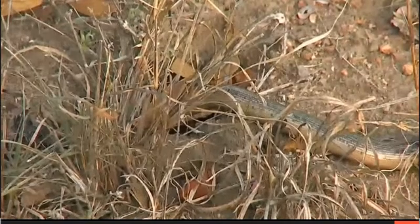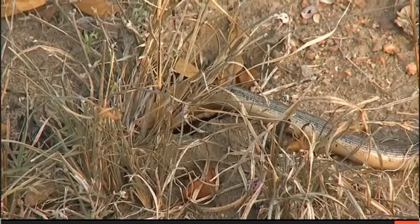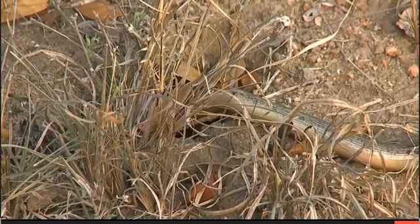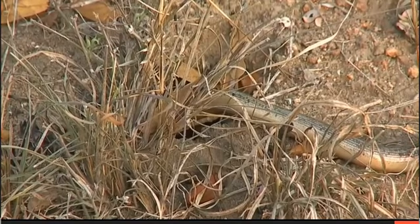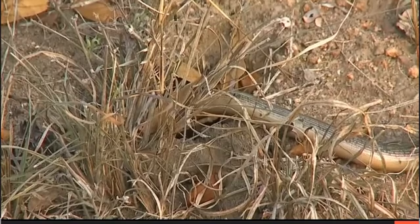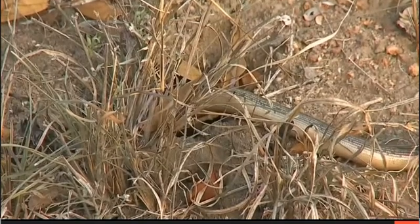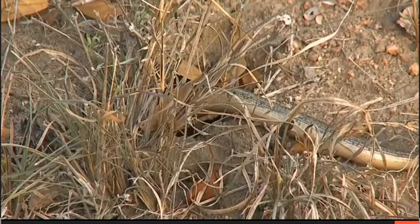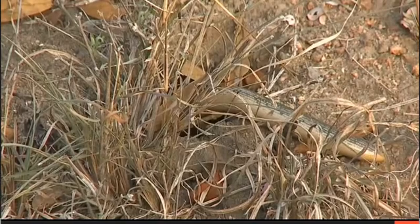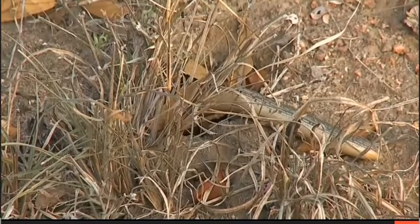There we go. It looks like it's definitely found a hole. And they're very vulnerable when they're above ground, so I'd be quite happy to go back underground. I feel a lot more comfortable. It's going quite slowly, making sure there's not something else down the hole. There's quite a lot of snakes that eat other snakes. Your cobras are very fond of eating other snakes. Or maybe the hole's a dead end. Can't fit.